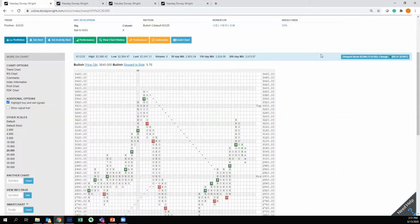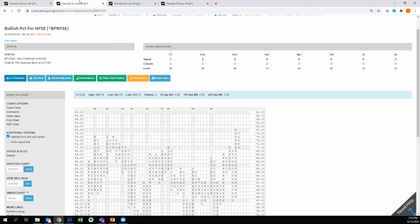There's some other ways that we can look at to identify areas or times when the market might be more overextended or washed out. And one of those in particular is looking at the chart of the bullish percent for the broader NYSE, the ticker BPNYSE. This is one we've been focusing on pretty extensively here recently. Is that right, Sarah? Yeah, thanks, Ian.